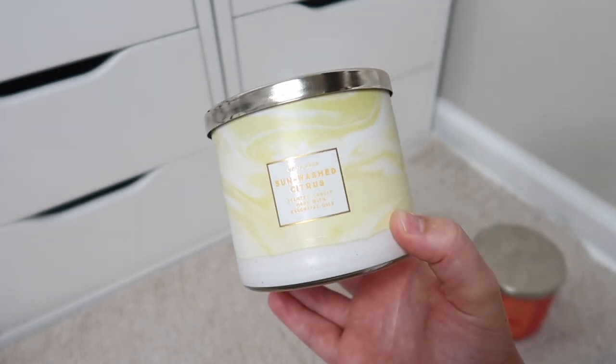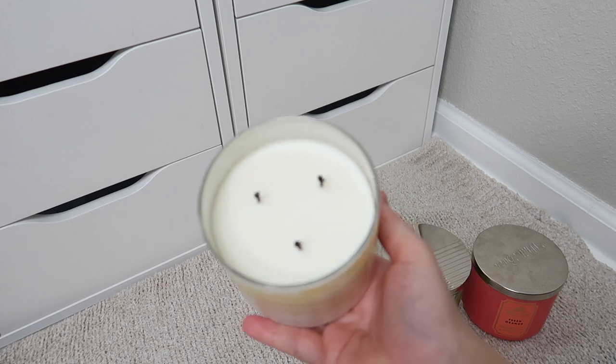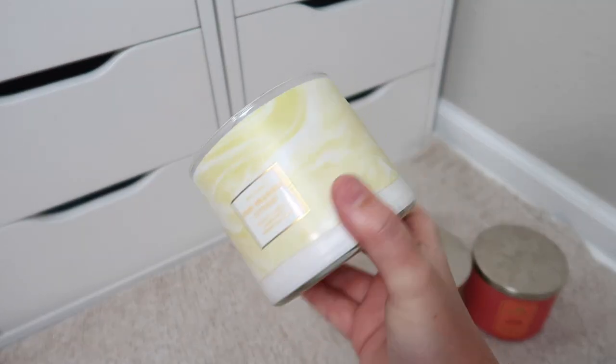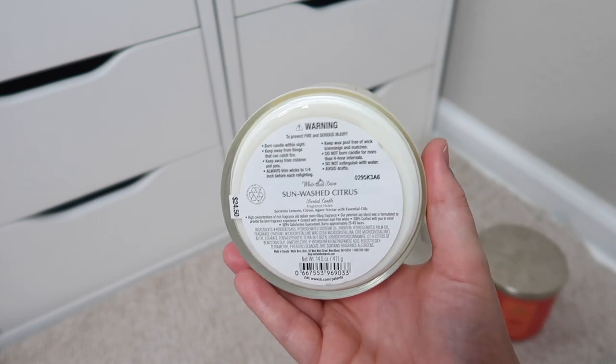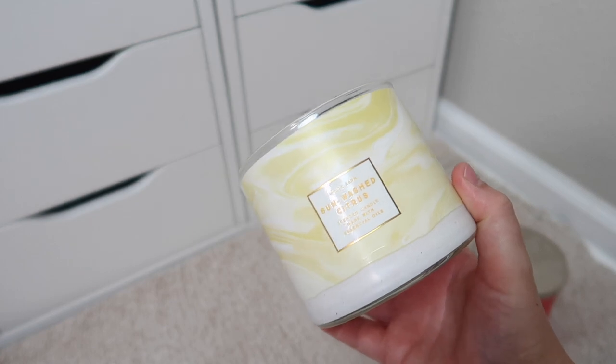I just started burning this today, and oh my god, this is my last one. It smells absolutely incredible. It just has regular white wax, but it's so freaking good. The notes are Sorrento lemons, citron, and agave nectar. Oh my god, it's amazing. I literally cannot say enough good things about this.